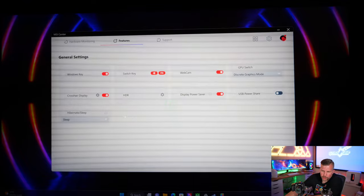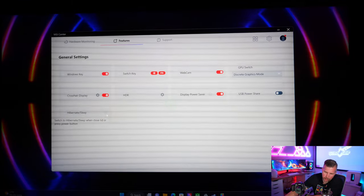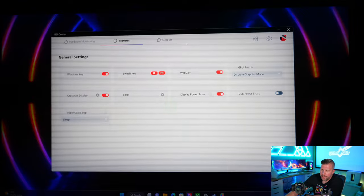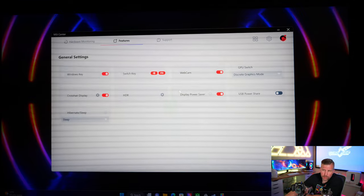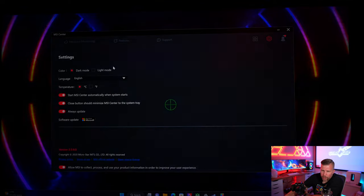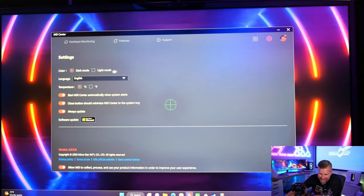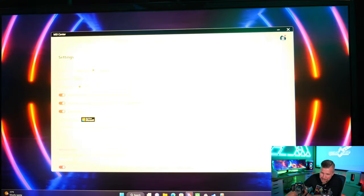You can also change this so that you can switch it to hibernate or to go to sleep when you close the lid or press the power button. So right now it's just set to go to sleep instead of hibernating fully. Notice that there is no display overdrive option in here. This is where it would be if it was available. You also have a dark mode, which is probably what I would recommend for people using this because it is so bright in light mode, okay?